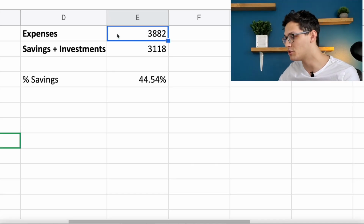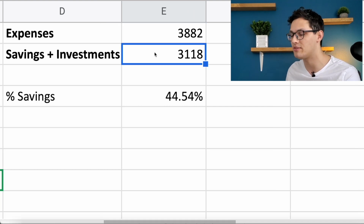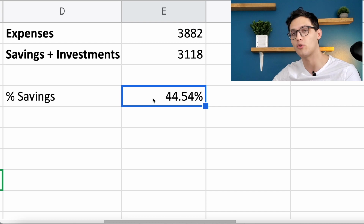So again, if we zoom in here, we can see what my expenses are each month, as well as how much of my money goes to savings and investments. By then taking my savings and investments number and dividing it by the total amount of my savings, investments, and expenses, we can see that just over 44% of my money goes to savings and investments every month.